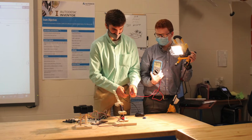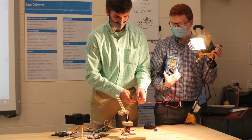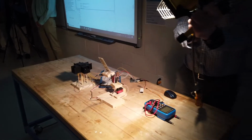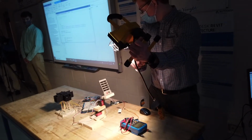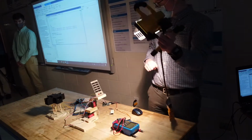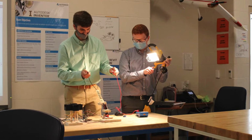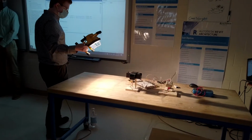We designed a solar tracker. It's a solar panel strapped onto motors that will turn, and we had sensors that would detect which area on a little device we had detects the most sun. Depending on where the sun was, the motor would spin the solar panel in the direction where it would get the most sunlight. It was for UK's engineering program, which was led by Professor Doug Klein.